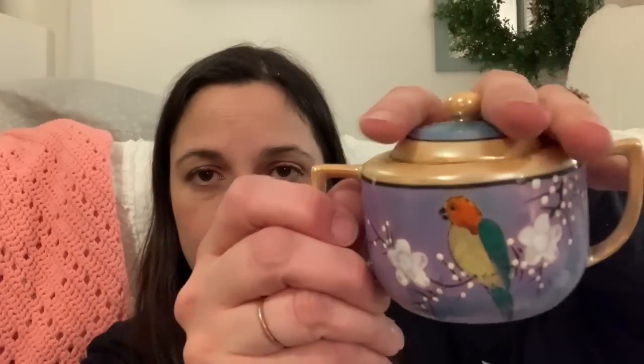This is gorgeous. This is not like anything in my lusterware collection. It's got a parrot on it. Isn't that beautiful? And it says made in Japan. Gorgeous. I love that. Thank you, D. I don't have anything that looks like that. What is this? It's big. She totally spoils me.